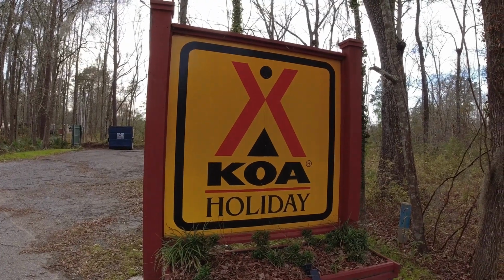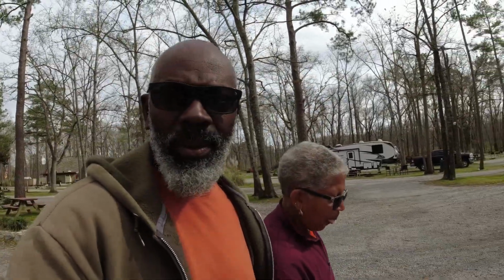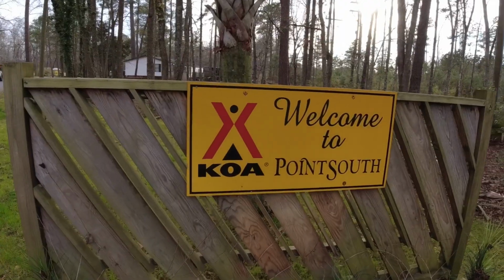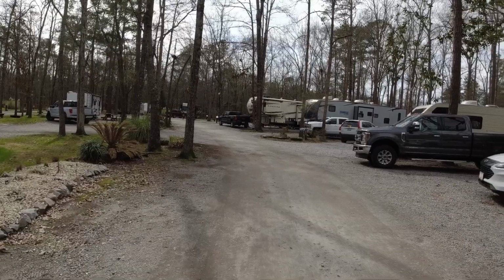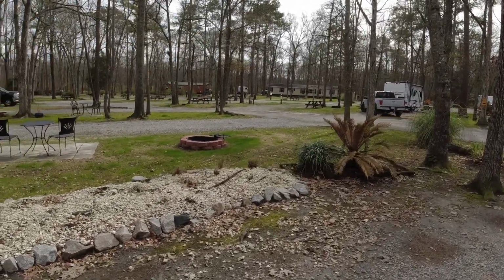Arrived in South Carolina. It's either Yemassee or Yemassee, whatever it is, we are here, just here overnight. Point South KOA, she said, and it is a cool little campground. I like the vibe. It's right off of the interstate, less than a mile, probably, maybe a mile.